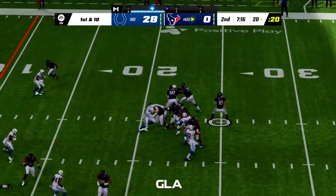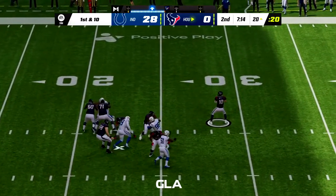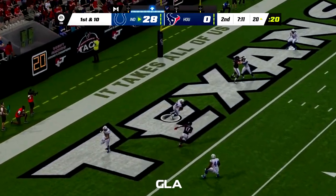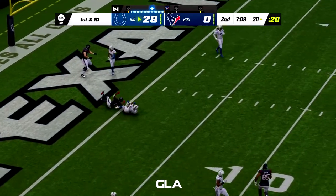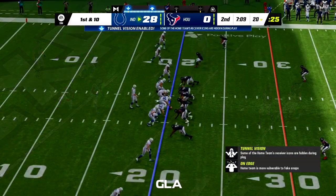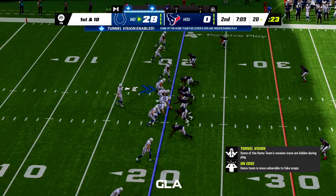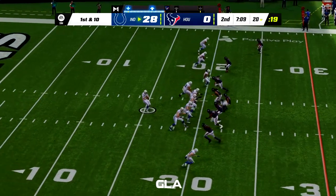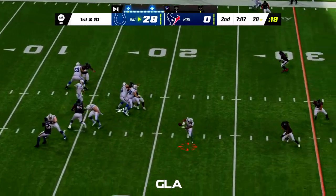From the red zone now, they'll look to throw. And oh, it'll be intercepted. And a big turnover there as his guys will get the football back. And the Colts are going to get the football here as the ball will come out to the 20.